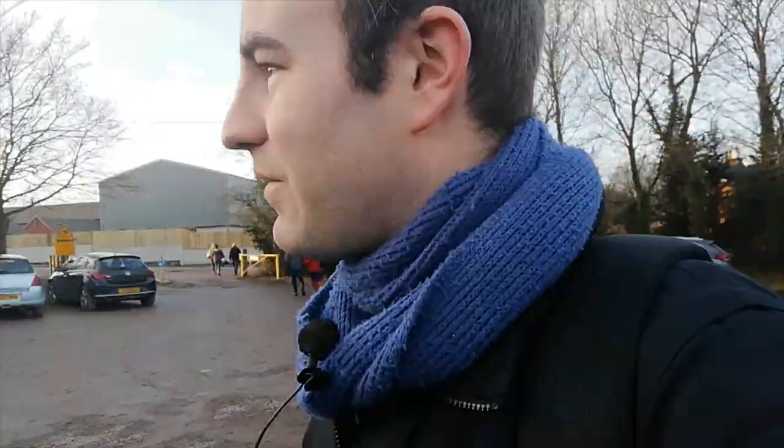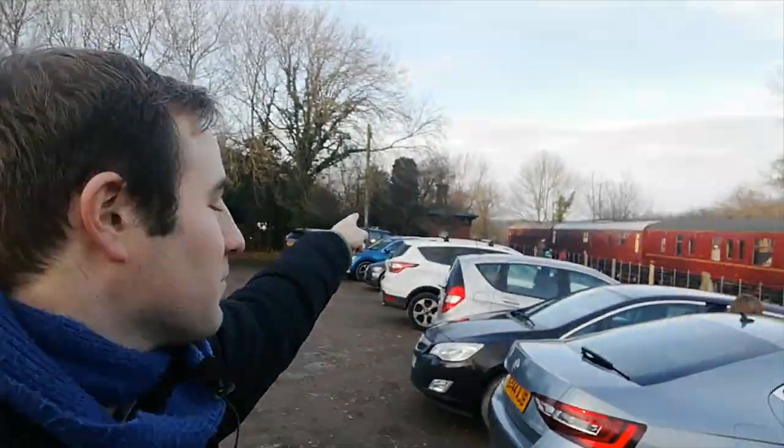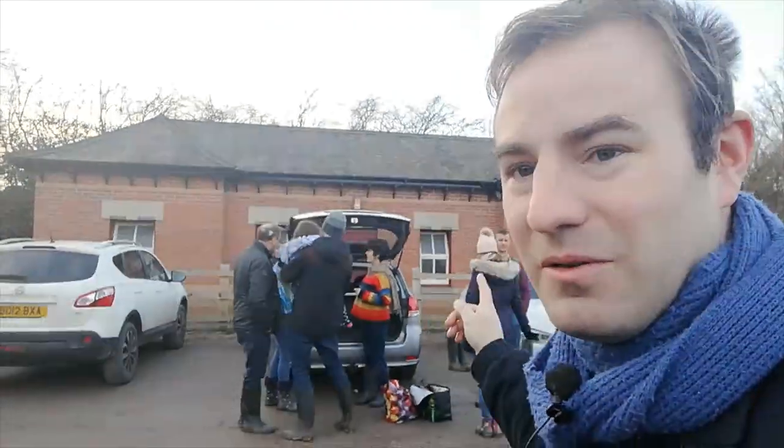I just want to show you one thing. This car park is mainly for people going to visit the site of the Battle of Bosworth. What they've done is quite nice. They've got a toilet block in the style of a railway station, even though, well, you can see there's a waiting shelter just up there, no longer part of the railway, and the old station ticket office is just over there. So we're going to have a look at that in a minute. Quite an attractive building really, for a toilet block, built to look like a railway station.